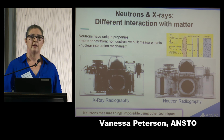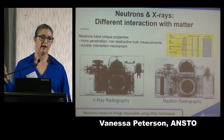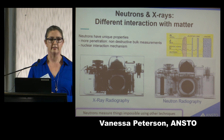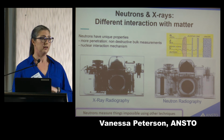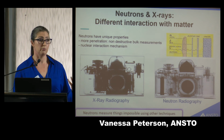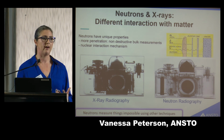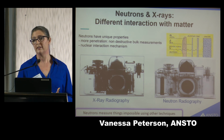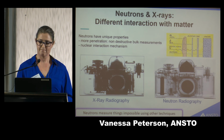And it also means that the information that you get relates to the nucleus of the atom that's there, and not to just how many electrons are there. And that's critical for understanding many functional materials, particularly those used in energy storage and supply. If you think about hydrogen storage materials, and what was mentioned earlier, that hydrogen is an energy carrier and not a source of energy. But if you want to look at hydrogen, or indeed a proton, the best way to do that is to use neutrons.